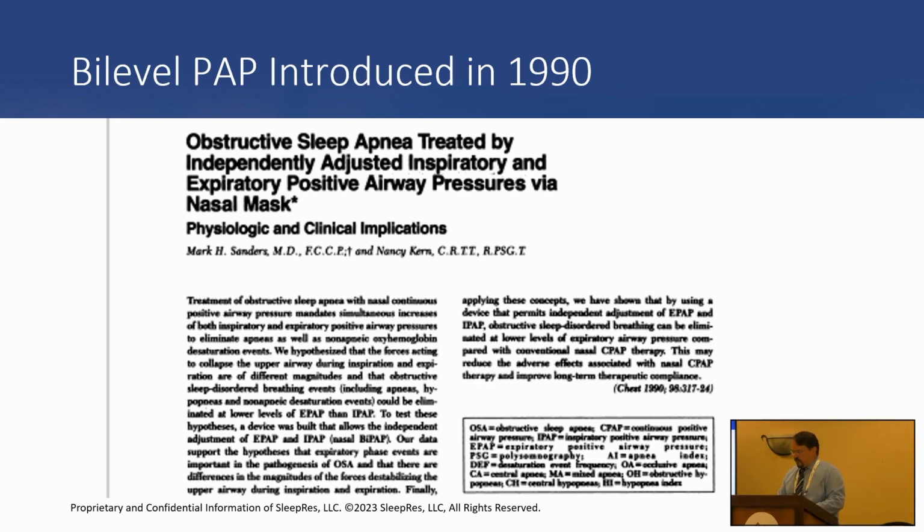So BiPAP was introduced in 1990, and that was developed by Mark Sanders, and this is the paper where that was introduced and brought out, because it was felt that by using BiPAP, it would improve adherence, make people tolerate it much better, backing off on the EPAP and having a higher IPAP. However, studies have not really borne that out.